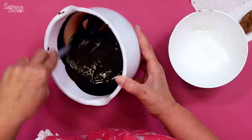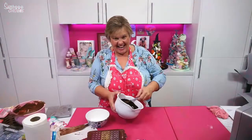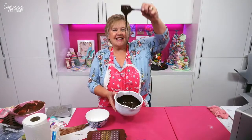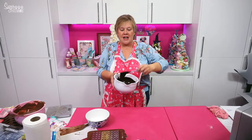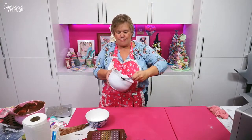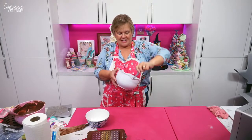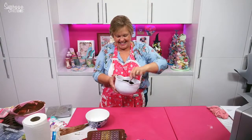So you can see how lovely and smooth this is. Look, how smooth is this chocolate? I'm coming away from the camera there, because I thought I was going to touch Simon's camera then. He would have been not very happy seeing dark chocolate over his camera lens. So no. Look, how lovely and smooth is that?